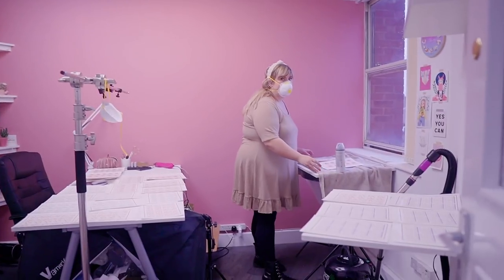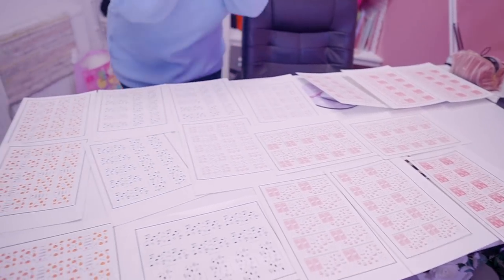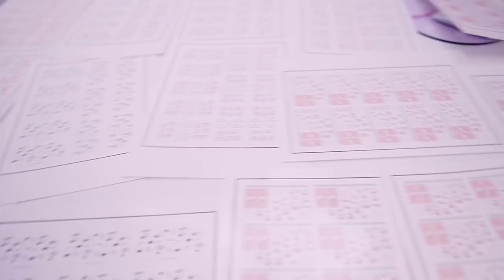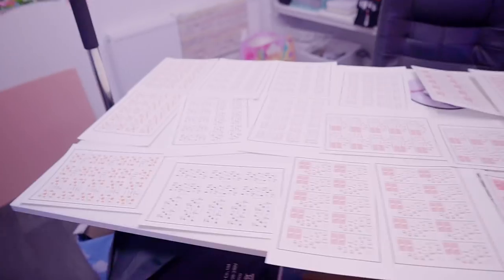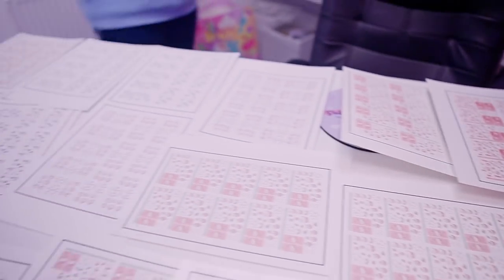What are you doing, Catherine? I'm spraying all my nail decals. So this is the current situation. This is not even all of it. We are spraying all the nail decals. I've currently got the mask on, face mask, got the window open, and I'm surrounded by nail decals, and I still have about 7 more to spray, but I want to get stocked up before Christmas, so I definitely think I might have to outsource these in the future, because this is taking a very long time.